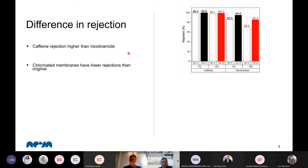So now the interesting part. If we compare forward osmosis and reverse osmosis, then we will find for all membranes and both markers a higher rejection in forward osmosis compared to low pressure reverse osmosis. For example, the chlorinated membrane rejected nicotinamide in forward osmosis with 85.5%. In reverse osmosis, we only got 69.6% of rejection.